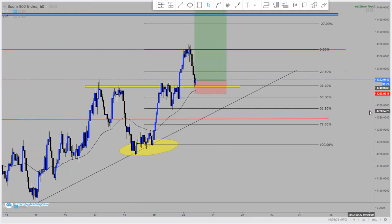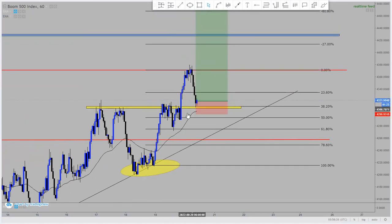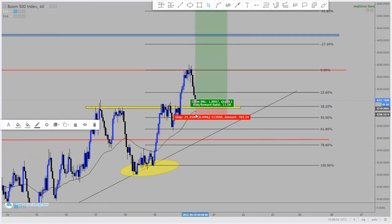Do you get my point? So your stop loss, either below the support, a safer stop loss, right? Let me now explain this thing. A safer stop loss when you're having Fibonacci ratios like this is always on the next level from the level that price is respecting.